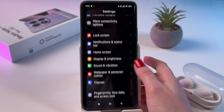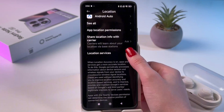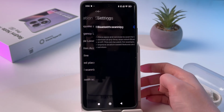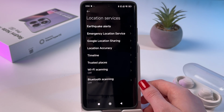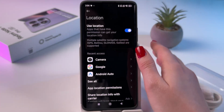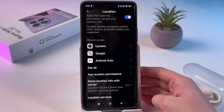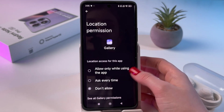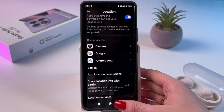And from here, we will need to find location tab. And now you can go in location services and also disable Wi-Fi scanning right here and Bluetooth scanning because it is constantly searching for Bluetooth and Wi-Fi, which drains battery quickly and a lot. And after that, you can also disable location at all or go in application permission and here disable location for preferred apps. For example, you can disable it for gallery and so on.